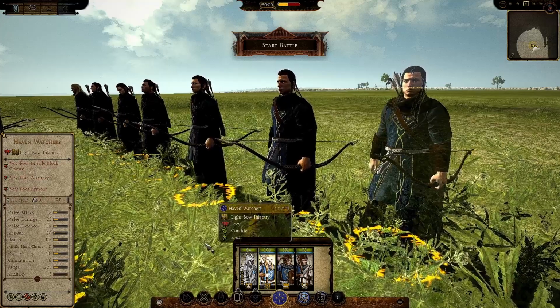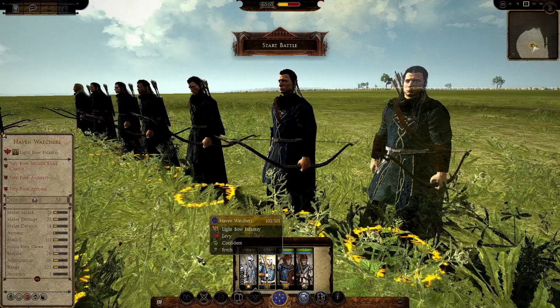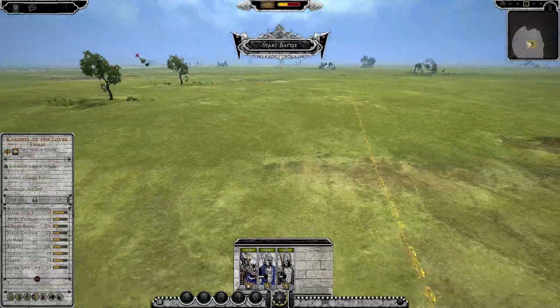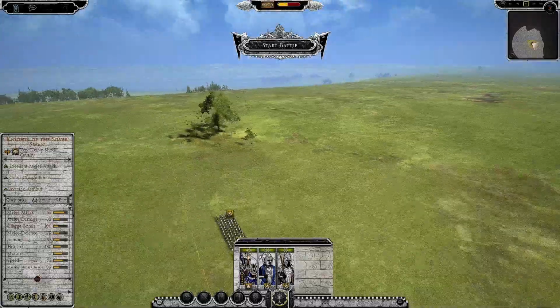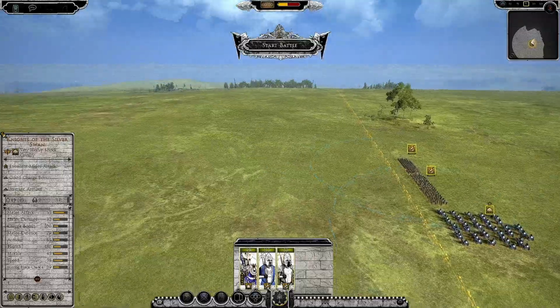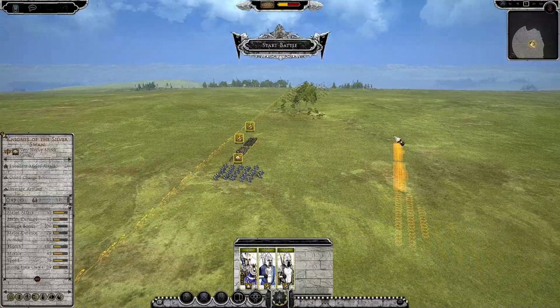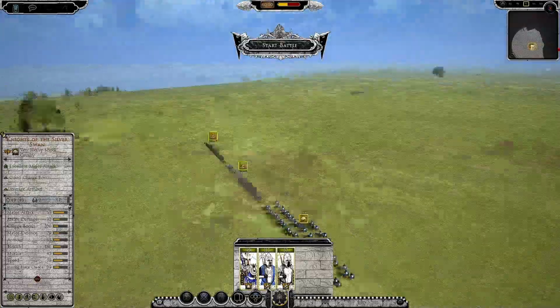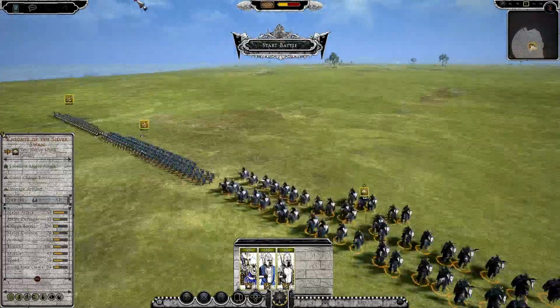And we are now left with only one faction, and that is Gondor. I'll be back in a second. And guys, as I promised, we have only one more faction to show to you, and that is Gondor. We have updated and added units. I almost put start battle.